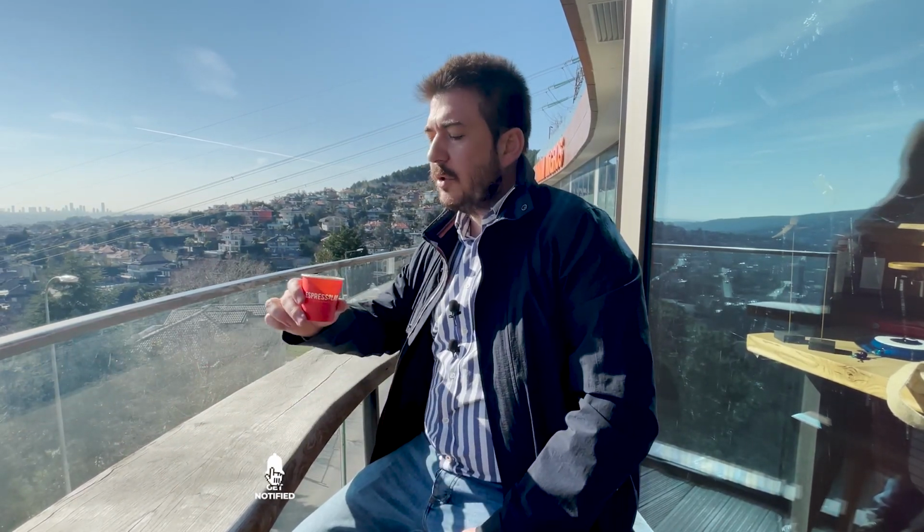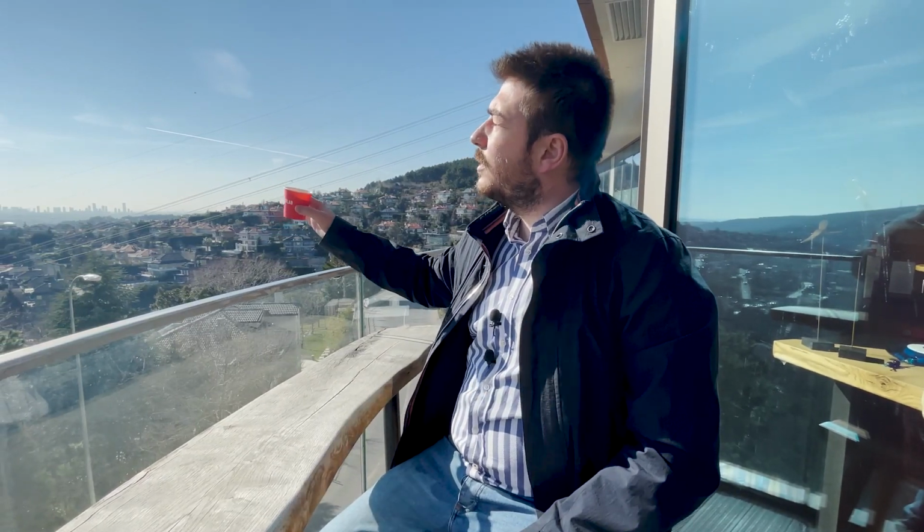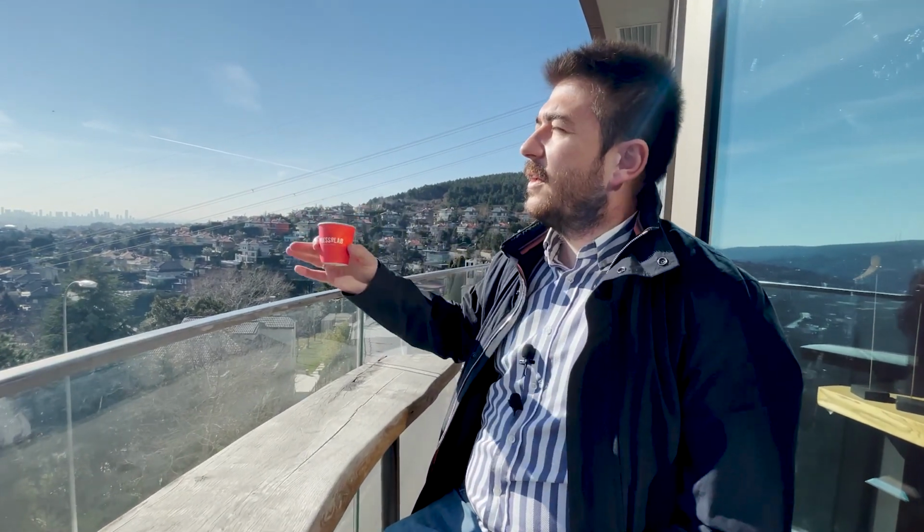Today we ended our tour inside Acarkent complex, AcarBlu Residences. Underneath of this complex we are enjoying our coffee in front of this forest view and this sunny day. In this complex, CEOs, high-end managers, company owners, TV stars, singers, football players, these kind of people are living. While I am enjoying my coffee, I would like to tell brokers out.